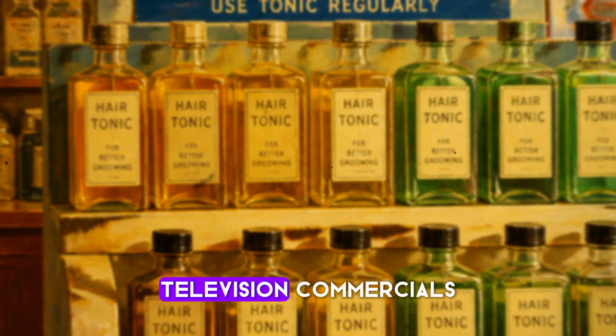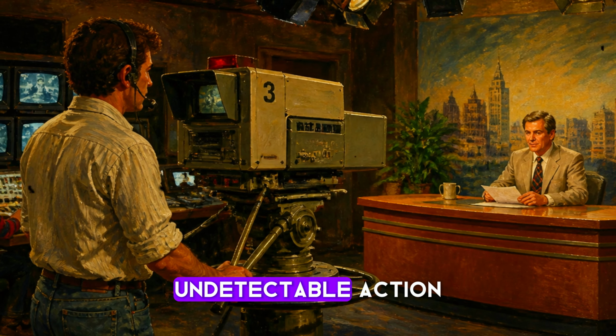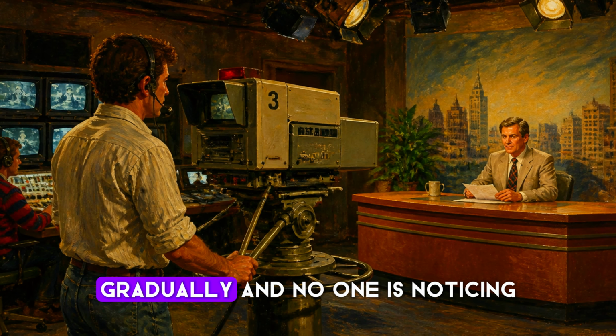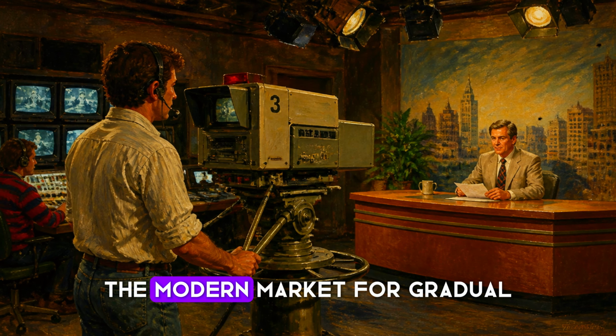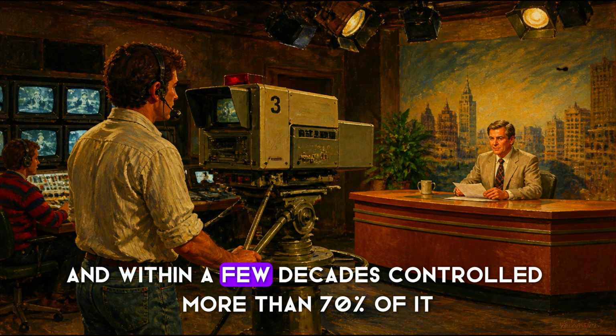Its 1980s television commercials leaned directly into the product's slow, undetectable action, promising that gray would disappear slowly, gradually, and no one is noticing. The company created, more or less on its own, the modern market for gradual men's hair darkening products, and within a few decades, controlled more than 70% of it.